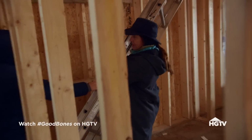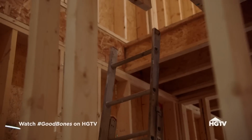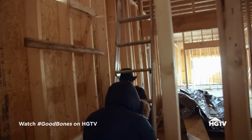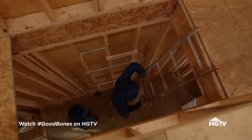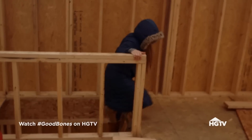Back up. I'm gonna come around the corner. Oh, we're going up there? All right. That would make sense, right? Yeah. That ladder is a little questionable. There we go. Going up is fine. Going down's the scary part.